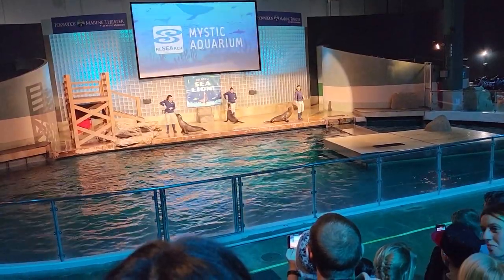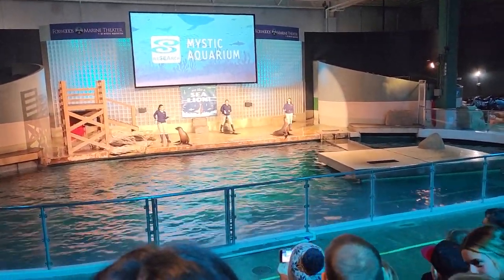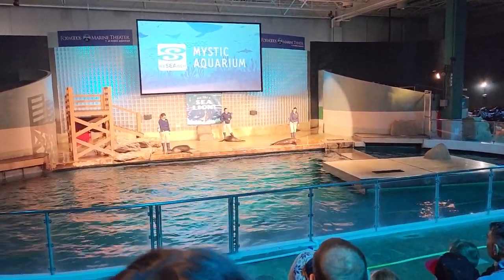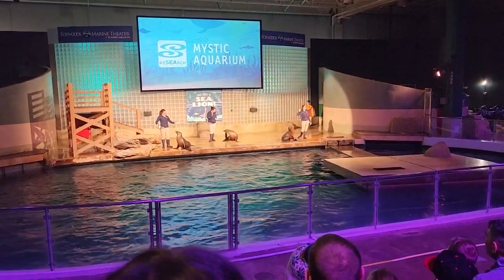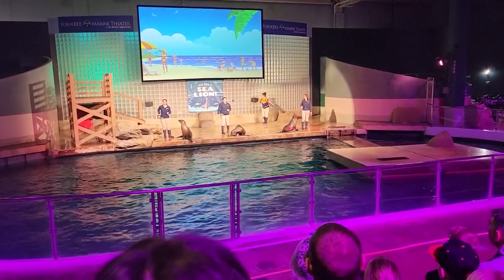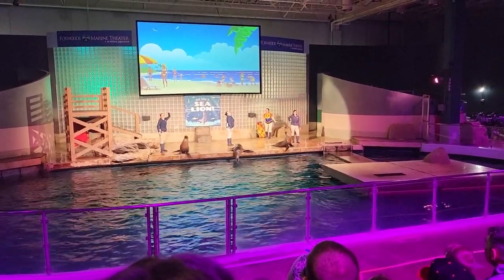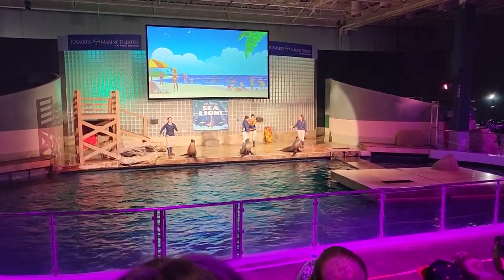Now, remember how we said that sea lions spend a lot of time on land? That's because they need time to rest. They also need time to groom. And of course, to take care of their young on shore. So it could be pretty common to find wildlife like sea lions and people in the same place at the same time.